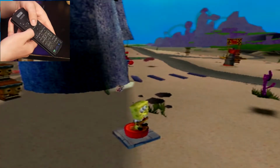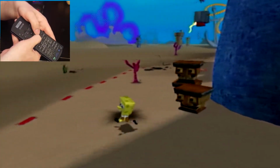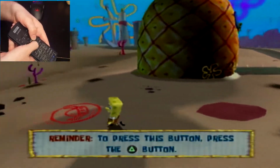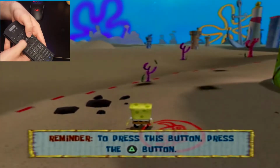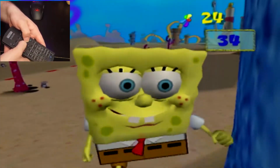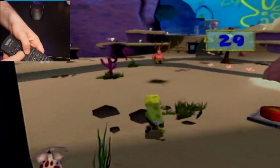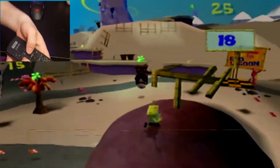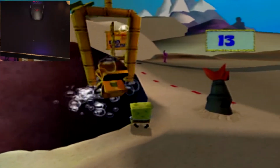Oh man, here we go. Okay. Here we go. I think moving is honestly the hardest part. Okay. Okay. Triangle. Boom. No, it's so precise. Oh, man. No, no, no, no. No, stop. Stop, stop. Okay. No. Dang it. Dang it. Oh, what? No, no, no. Oh, man.